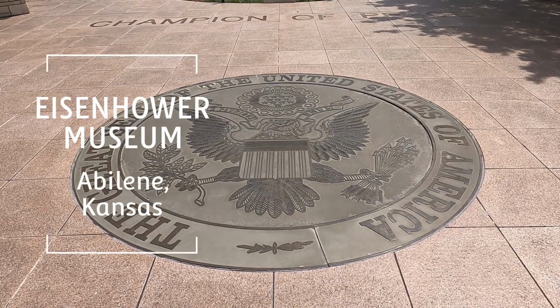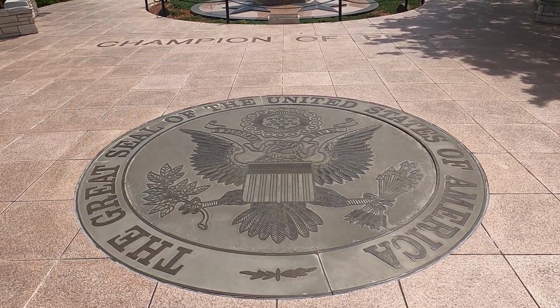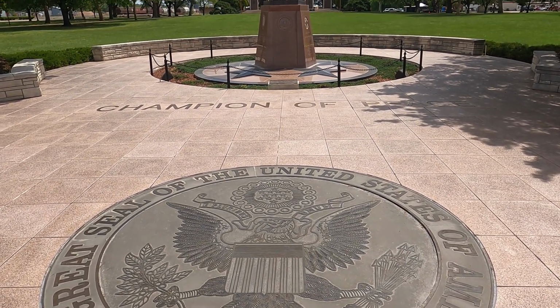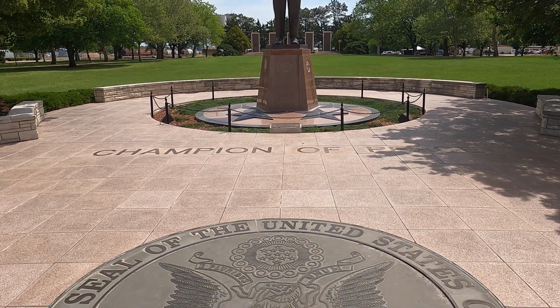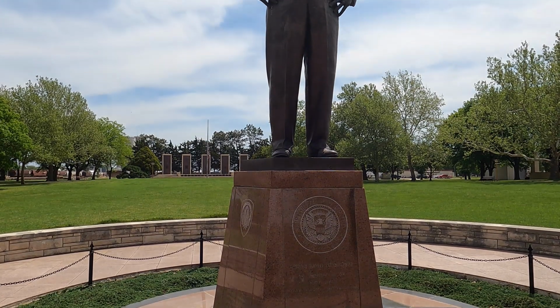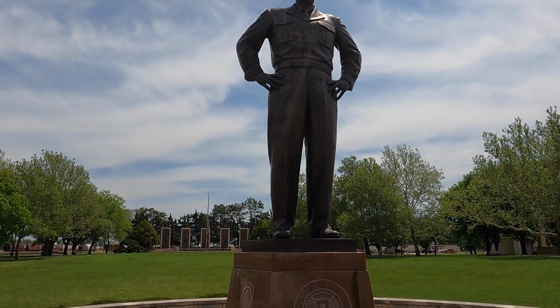Our next stop is Abilene, Kansas, and the library of Dwight D. Eisenhower, the 34th president. Eisenhower grew up on the land that this museum and library occupy, and his parents lived here until his mother's death in 1946. Near the center of the museum grounds is this larger-than-life statue of Eisenhower in his military uniform.